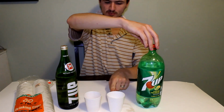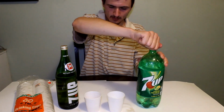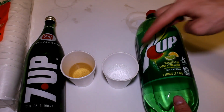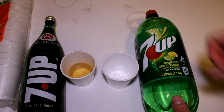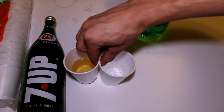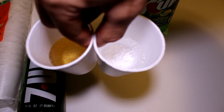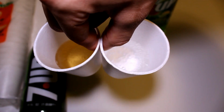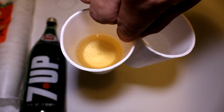This one, the new one, foams up quite a bit, while this one, the foam calms down faster. Okay, you see? Clear, brownish yellow. Also, if you also want to see this, let's get an even closer look at this. The bubbles in the newer one are bigger than the older one, if that means anything. You see how big the bubbles are in that one? Wow, this one, they're really small and there's a whole bunch of them.